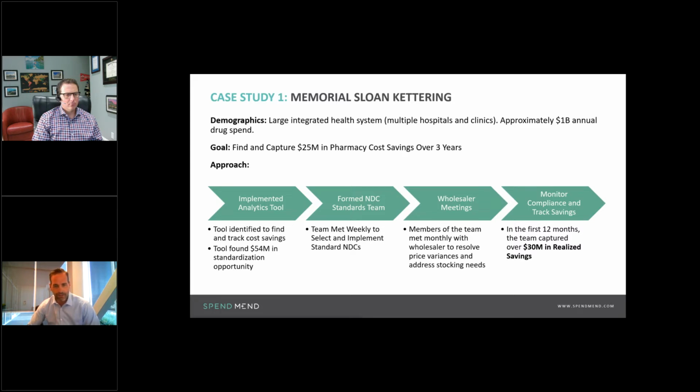They formed their NDC standards team. That NDC standards team met weekly. And as I mentioned before, they still meet every week, and they're going through their preferred NDCs and setting standards. And they also meet with their wholesaler once a month to address any stocking needs and price variances. In the first 12 months of this team being formed, they had captured over 30 million in realized savings. And it was just setting preferred NDCs and driving their buyers to those preferred NDCs.